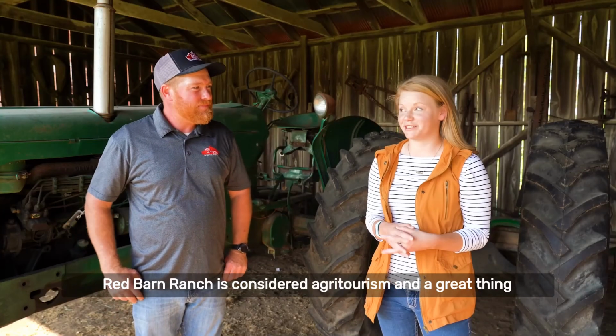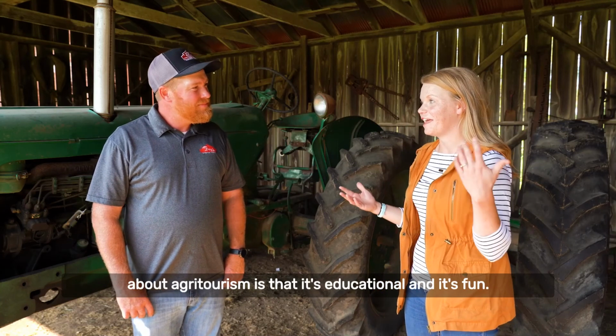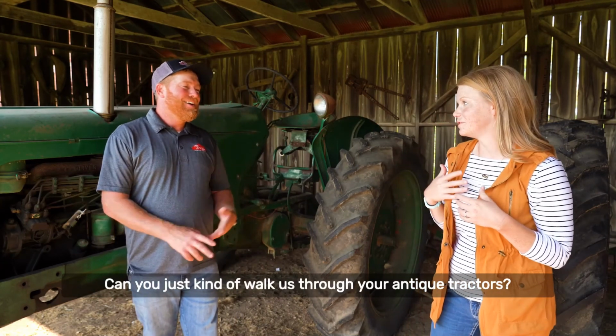Red Barn Ranch is considered agritourism, and a great thing about agritourism is that it's educational and it's fun. And so one cool thing here is that you guys have some unique antique tractors that kind of shows it. Can you just kind of walk us through your antique tractors?